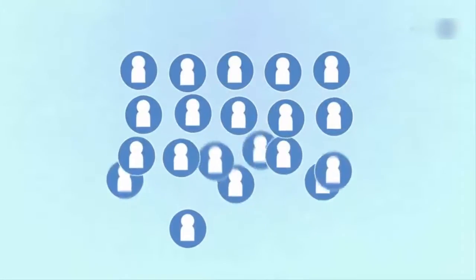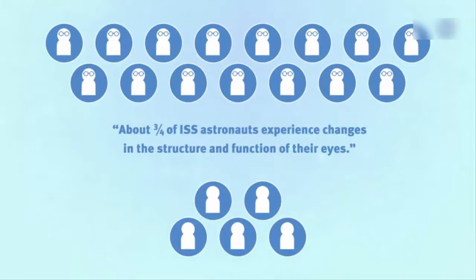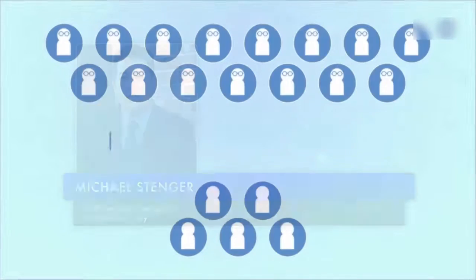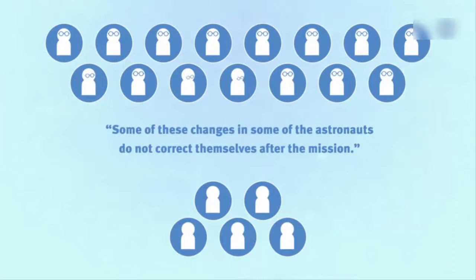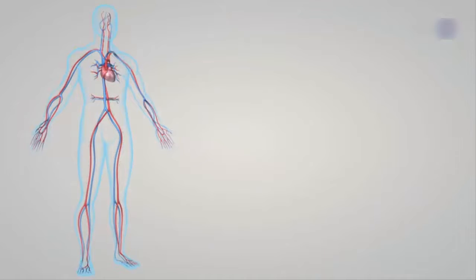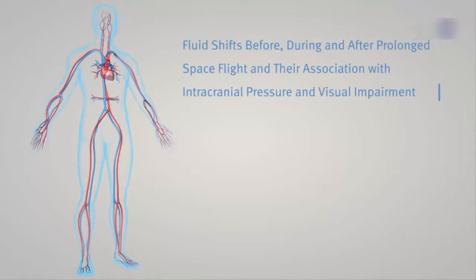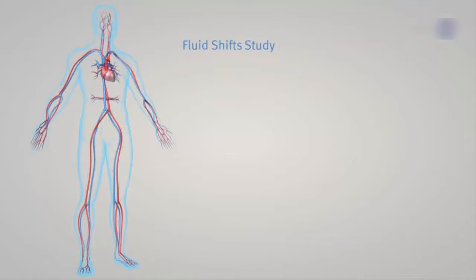About 3/4 of ISS astronauts experience changes in the structure and function of their eyes during and/or after their mission, says Michael Stenger of Wyle Science, Technology and Engineering Group. And some of these changes in some of the astronauts do not correct themselves after the mission. Stenger is one of the principal investigators of an International Space Station experiment with a very long name that we'll call Fluid Shifts Study for short. It's investigating vision problems in space.